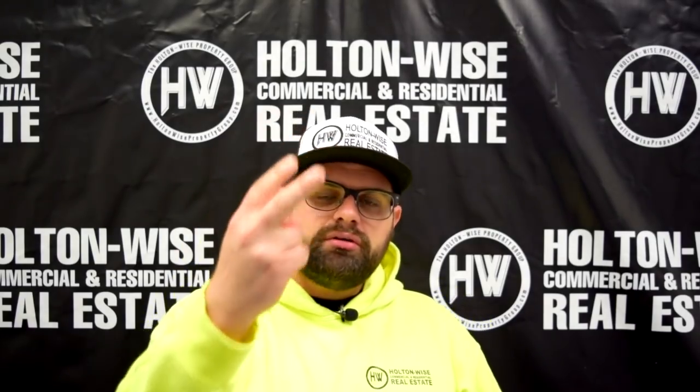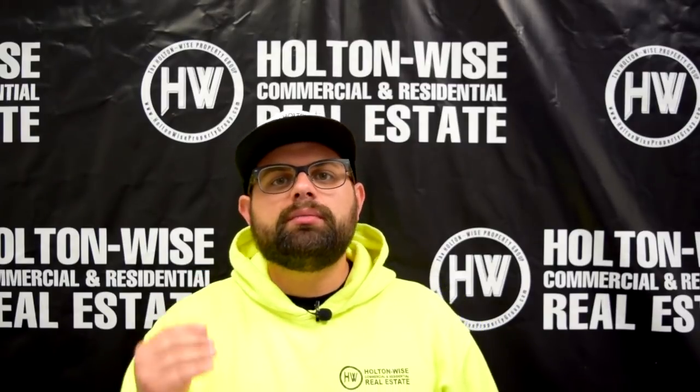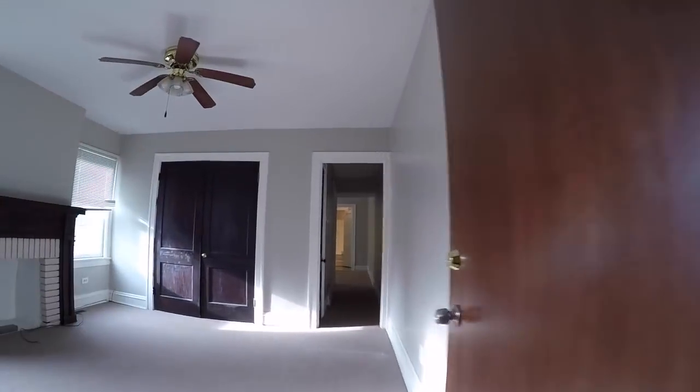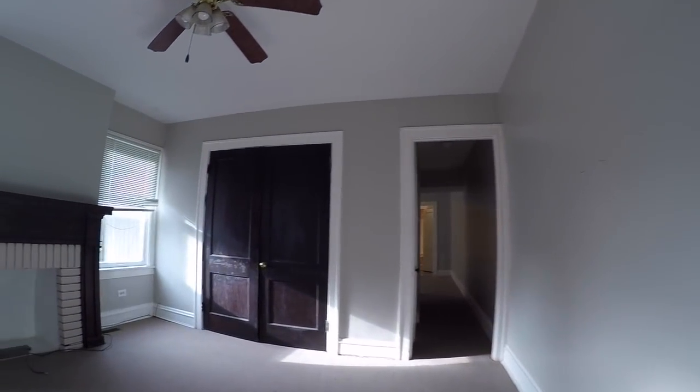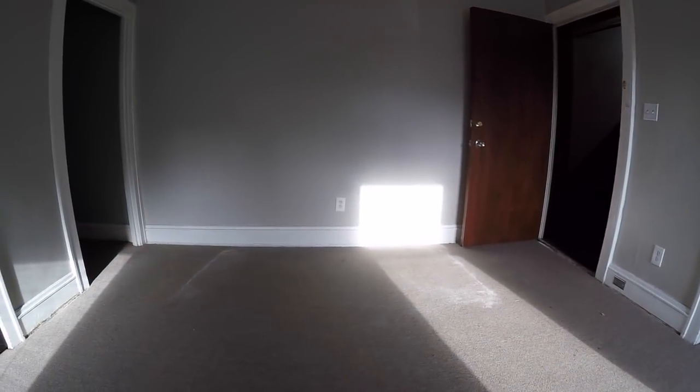Now, we have 2 units that are already vacant, and in this situation, I prefer that they're vacant because it's going to be much easier for us to go in and place tenants paying market rate. One of the vacant units, as you can see on the screen right now, has already been renovated. This unit is in great condition.